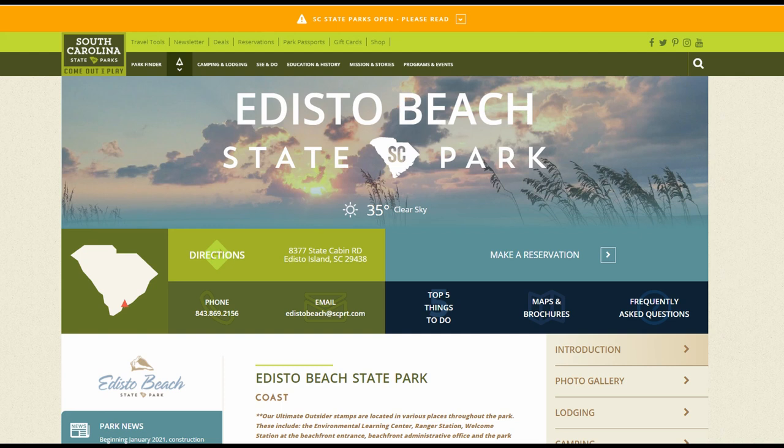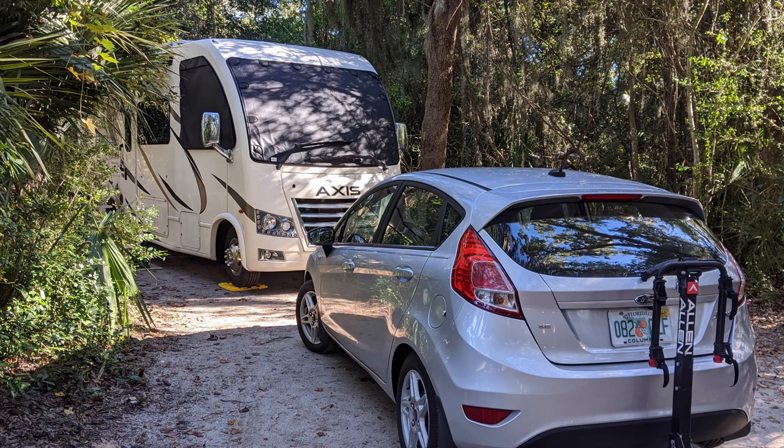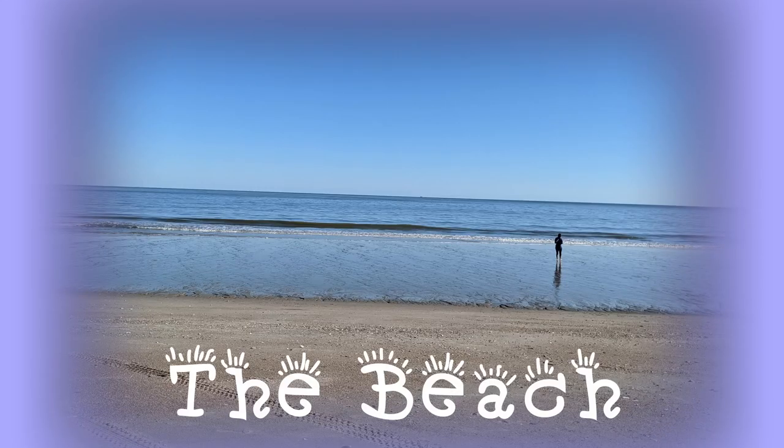As we traveled south, we left Myrtle Beach, South Carolina, and drove 110 miles to our next stop, Edisto Beach State Park in South Carolina. We took Highway 17 most of the way. This is our most expensive campground so far while RVing full-time. The beach had dark sand and was in the town of Edisto Beach.